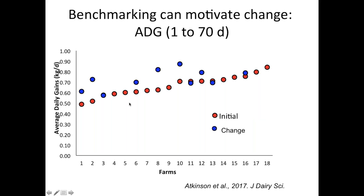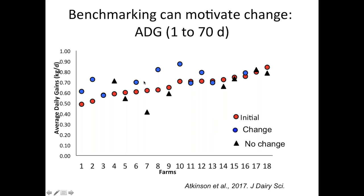So these are the farms in the second round that elected to do a change. And what you can see here is that some changed some things, didn't move, but we see a number of farms that when they worked with their vet, they changed something and they were actually able to improve their average daily gains. There were some farms that elected to do no change with regards to their milk feeding practices. The higher ones didn't change much.